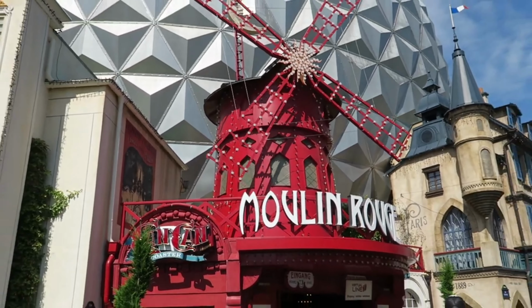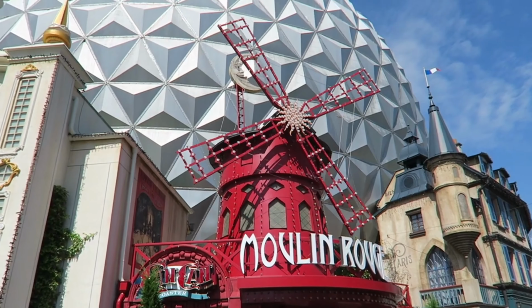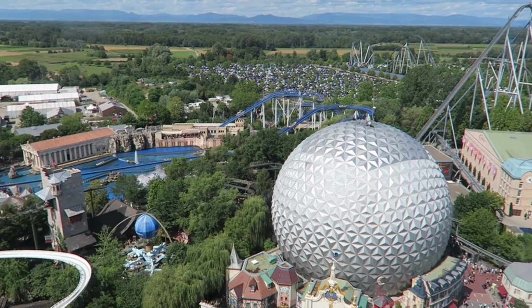Number 7, Eurosat Can-Can Coaster. Located in the French section of the park, this indoor family coaster can be found in what I like to call Europa Park's Epcot Ball.